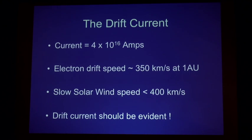If we now turn to the evidence for the Birkeland drift current, to get a current at all, there needs to be an electron drift relative to the positive ions. And we can estimate the relative velocity of the electrons from their known density and the current we need to generate. Now, if all the electrons present at 1 AU radius, that's the radius of the Earth's orbit, are drifting slowly towards the Sun, they've got to have an average drift velocity of 350 kilometers a second to generate the current.